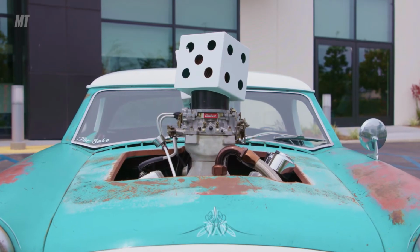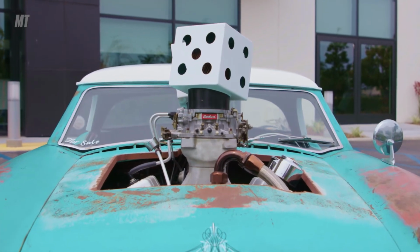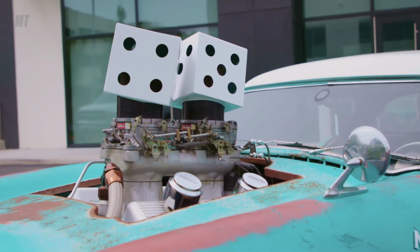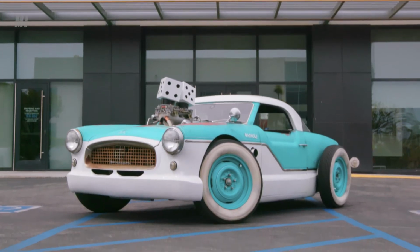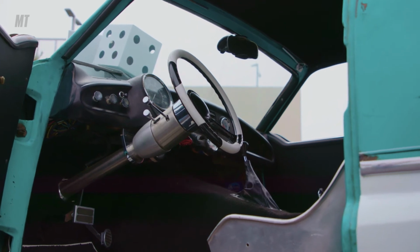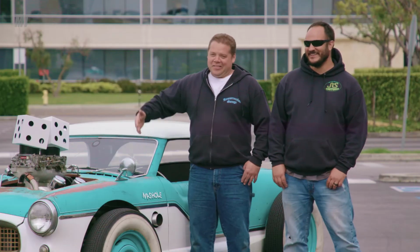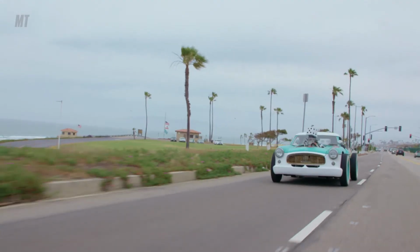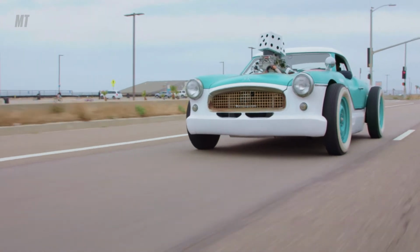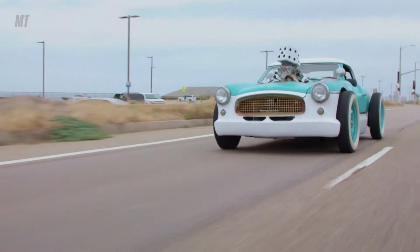The air cleaners, the dice, are made out of 18 gauge steel, and we formed them and bent them and used a hole punch to punch out all the dots. The reason we named it the Nash hole is because Greg was getting beat up so much, rather than cuss at it, he called it the Nash hole. You dang Nash hole. Anywhere we go, we're getting attention. We're putting kids in and out, letting them take pictures all day long, and we want them to have fun and appreciate it just like we do.